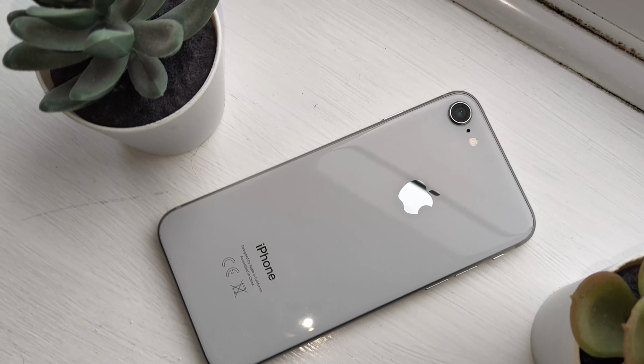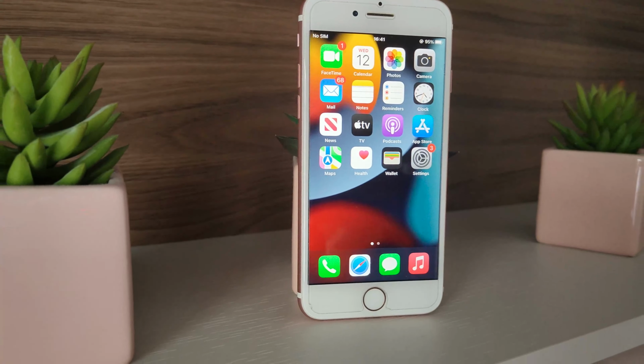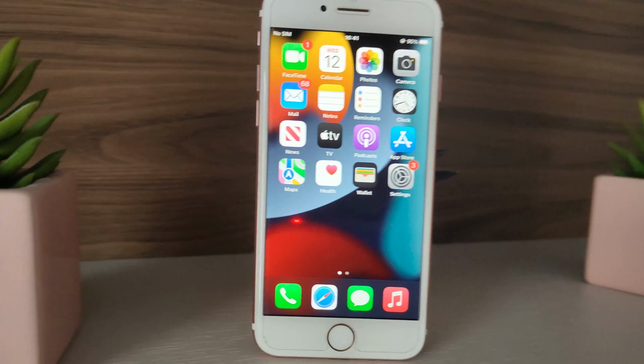So in today's video I'm going to talk about the iPhone 8 in 2023, and whether I still think this is a good phone and whether it's worth getting. It's been 6 years since this phone was released and honestly, for its age I still think the iPhone 8 is an extremely usable phone. I'm going to talk about the features and the specs of the iPhone 8, how it is to use in 2023, and whether I think it's still worth buying. So yeah, let's get into it.